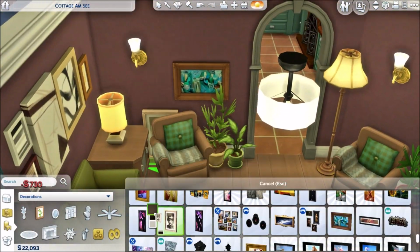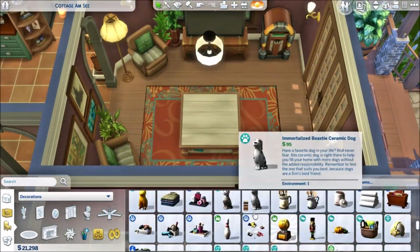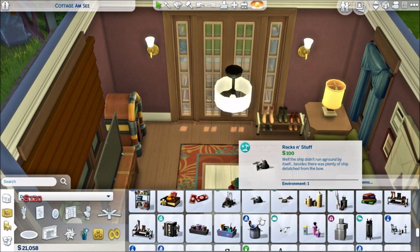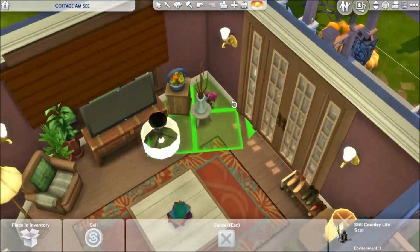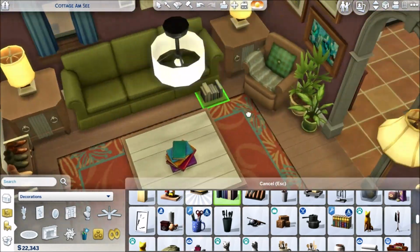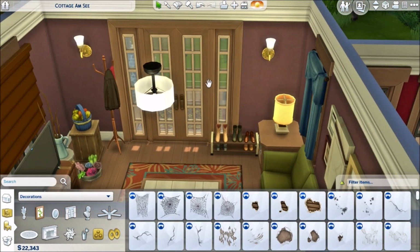But sadly, no. There is the tiniest bit of CC in this build. Just want to give you a little heads up. It's just those chairs in the living room. They're from the Pufferhead stuff pack. It's a fan-made custom content pack, and super amazing. It's kind of the best CC out there. It's very, very Maxis match, and it's just a nice little touch to the game.